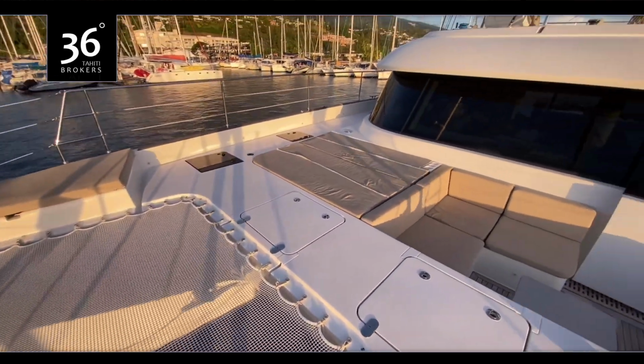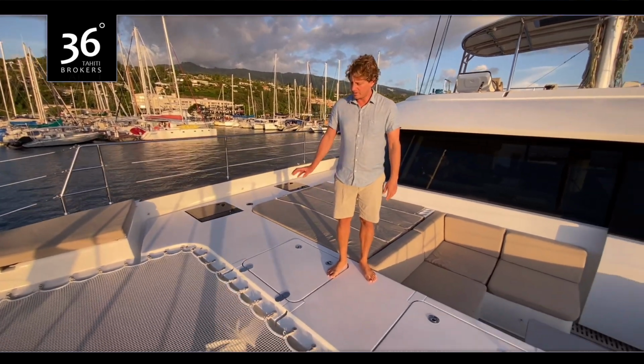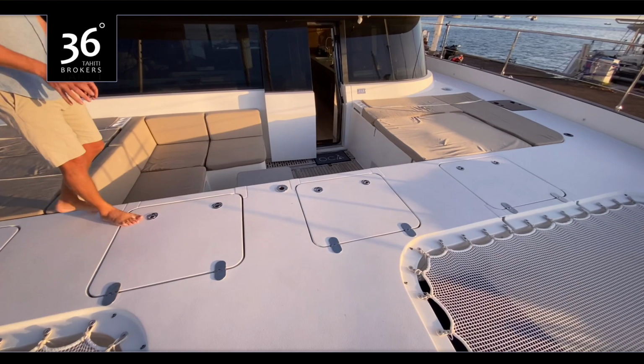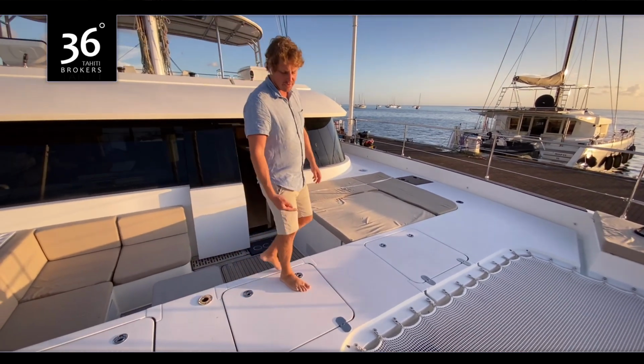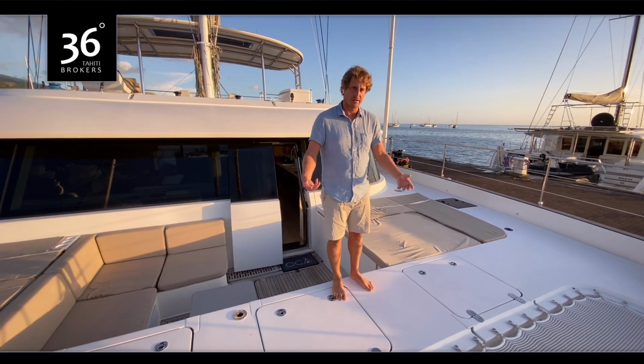There is plenty of storage amongst all these lockers. So there's 4 of them. And here I have all the toys. So I have boards, kite surf equipment. In here we have the anchor chain and the anchor windlass. In here we have more storage space for a lot of beach chairs and different sails even.